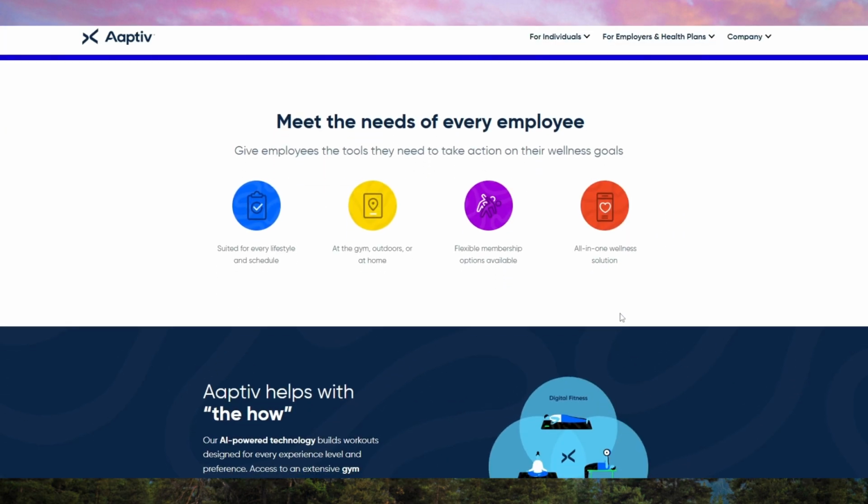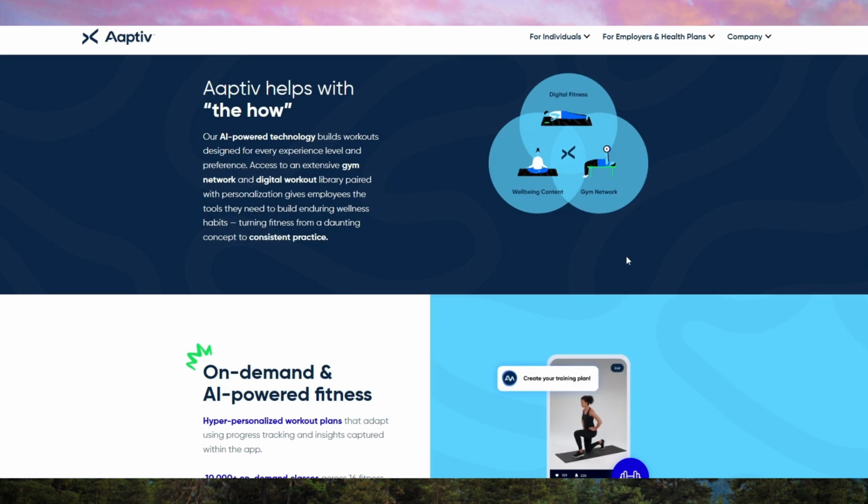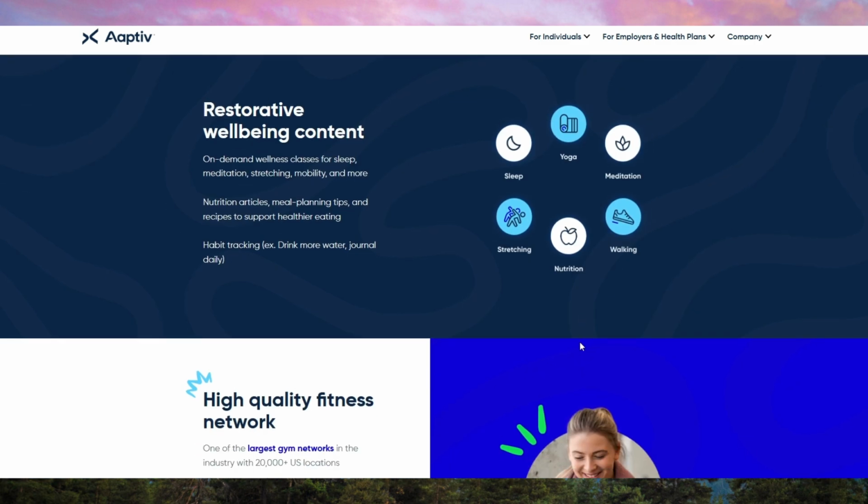Another issue is that the app's audio-based format might not be for everyone. Some users prefer having a visual element in their workouts, and Aaptiv's reliance on audio may not suit those who like to see exercises demonstrated.